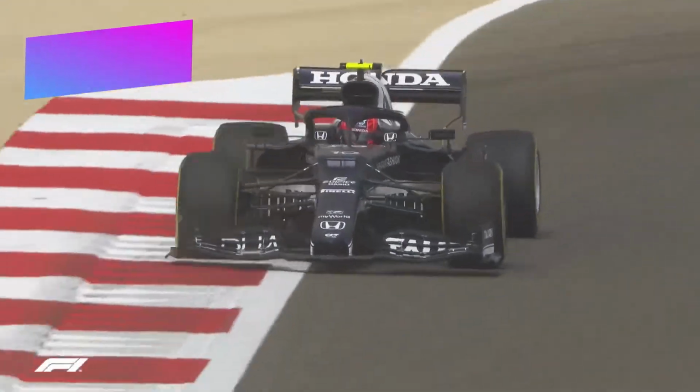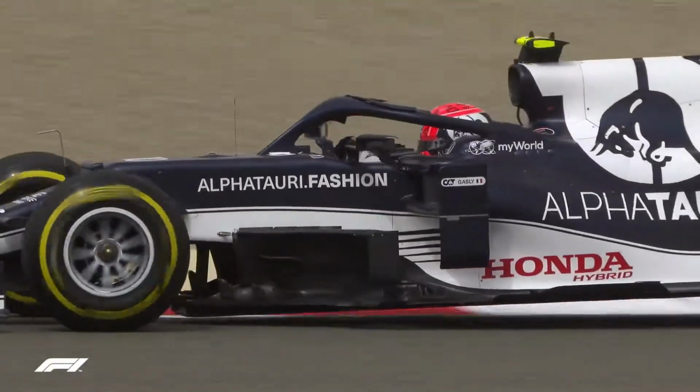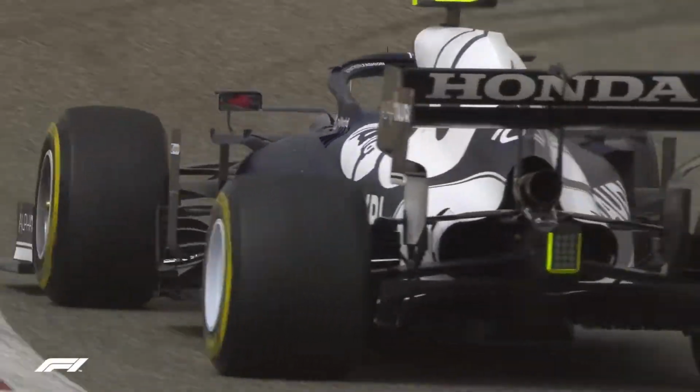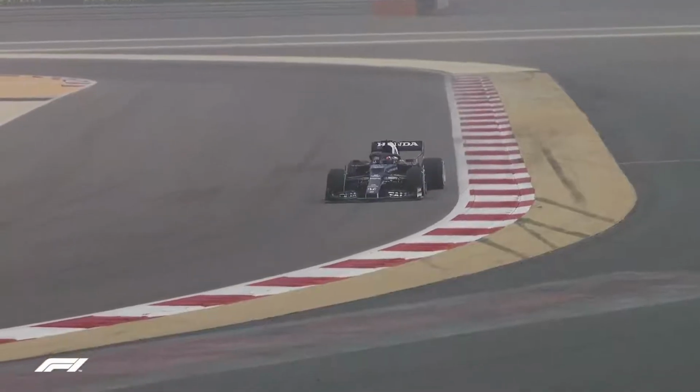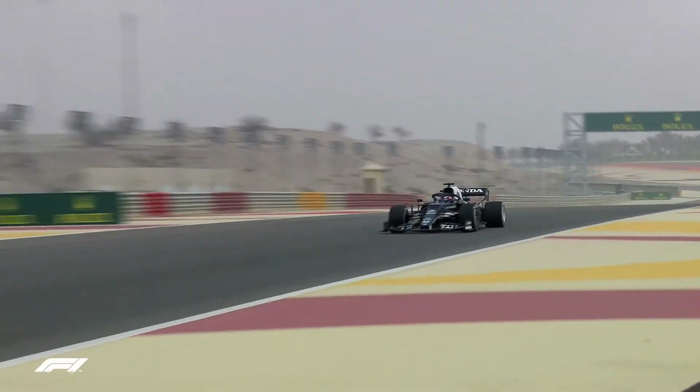Similarly to Alfa Romeo, at number 5 is AlphaTauri, who kind of also did a small swap of the colors and then a new, refreshing look on their car. I like it. I think navy blue and white is one of the most underrated color combos.